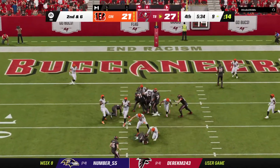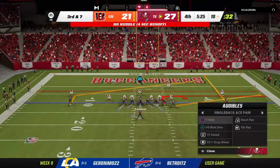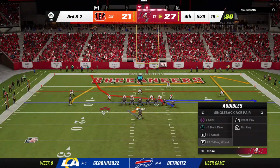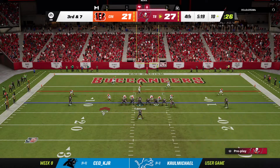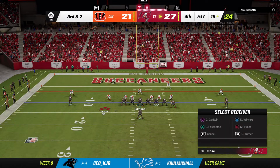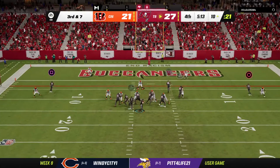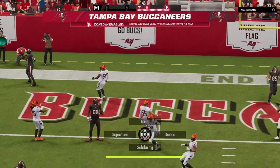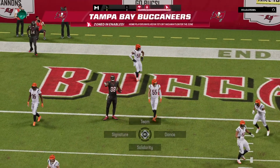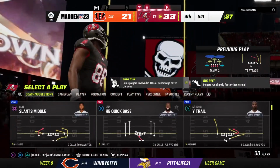A handoff to Fournette, and he is going to be stopped cold behind the line of scrimmage. So 7 yards from the first down here as they come up to the line of scrimmage. On 3rd down, he'll drop to throw. Touchdown! A great effort there. A beast in the red zone with his 2nd touchdown of the game.